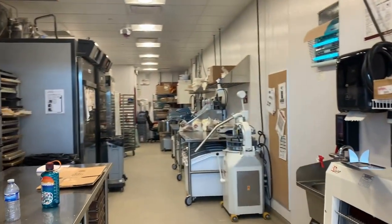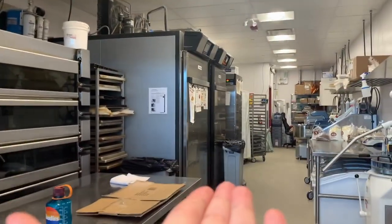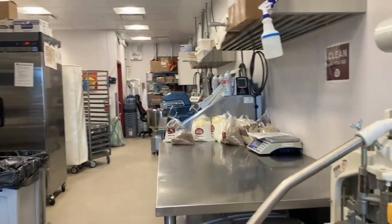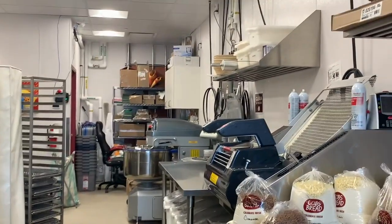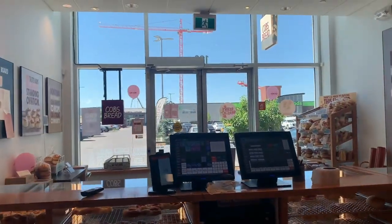This is what it is, and then this is the back. It's quite interesting, we have a slicer, the ovens, fridge, table, things for tomorrow. Then at the back there's a little office, chair, mixer. Basically just a bunch of big tools that are all necessary to have a functioning bakery.